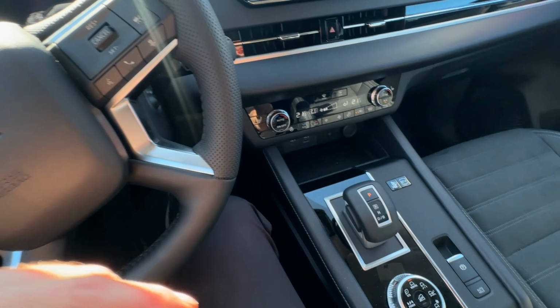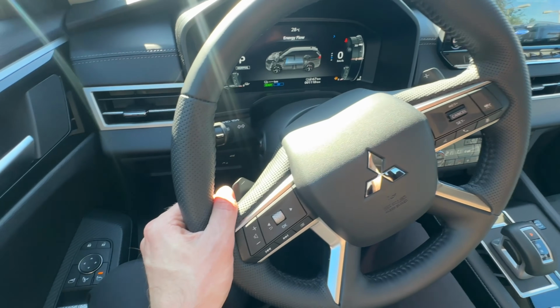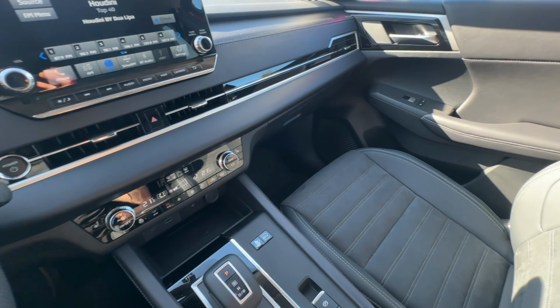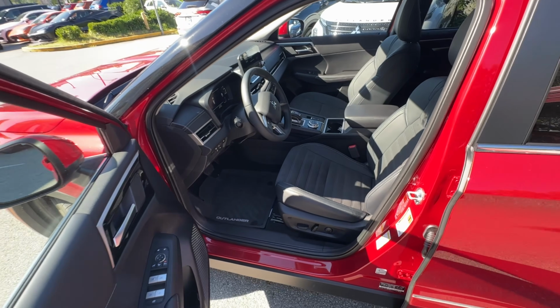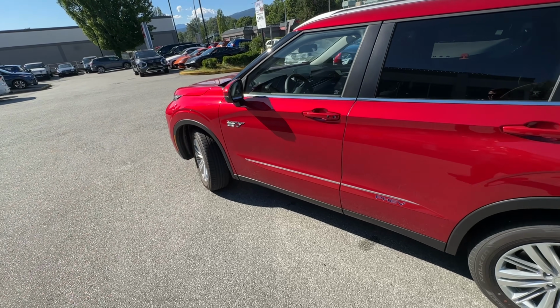When you go down the hill, you can adjust how the vehicle brakes and captures all that energy. By the way, all this I've covered in my YouTube channel as well, a little bit in detail. So if you want to see more videos about it, you can definitely check them out. Now, here's a few more things that I really, really like about this vehicle.